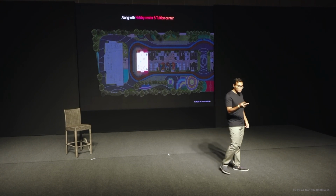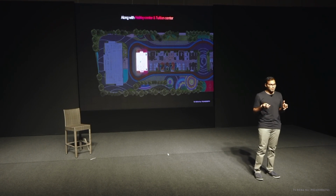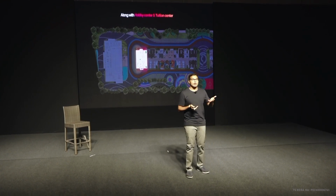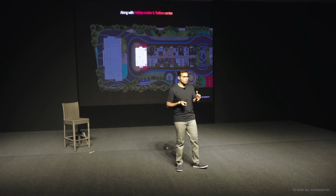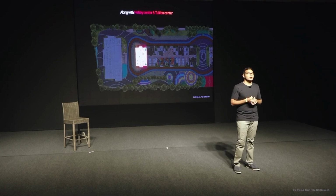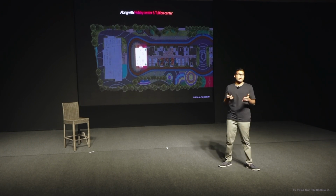There we focused on the hobby center and the tuition center, where people can take their digital online classes, or if they have an in-person tuition teacher coming over. There are almost two dedicated tuition rooms, and close to six places where they can do tuitions and that sort of setup, and they can do their hobby and project work.